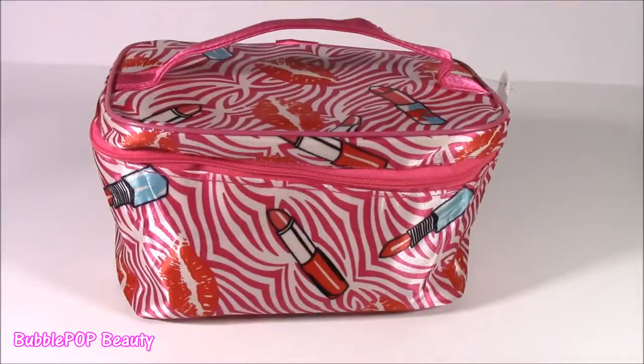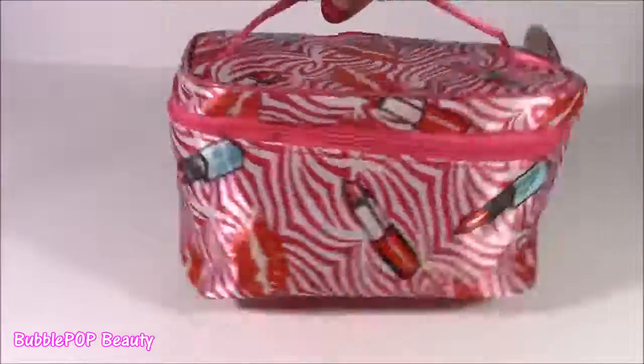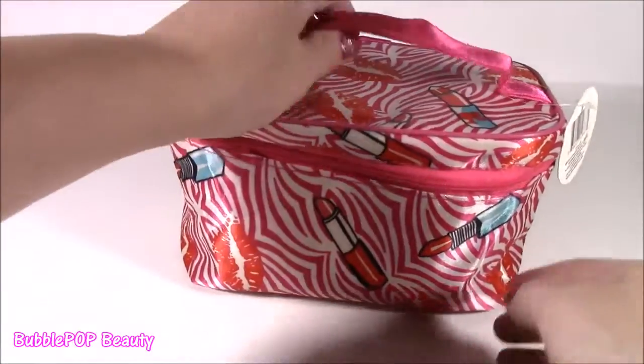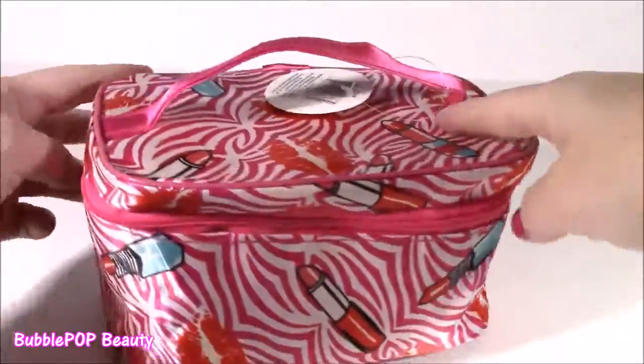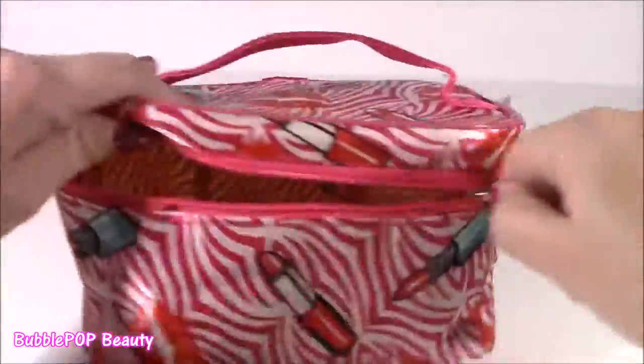To pack it all up in my Dollar Tree makeup bag. This bag is super cute, serves its purpose. I mean, for just $1, you cannot beat it. It's got those cute little lipsticks on there. That's another thing, when you go to buy these little makeup bags, they're super expensive at all the stores. They also have this in a black print.